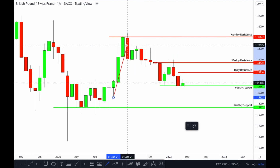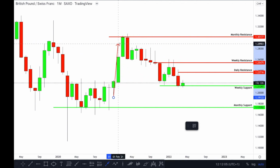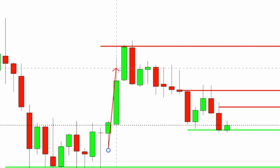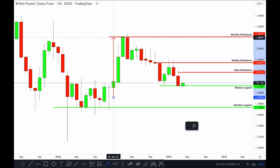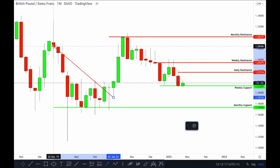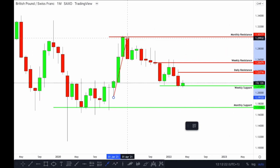So what we can see here is that this is a monthly resistance zone. Why is it a monthly resistance zone? We can see that price has managed to come up to this level and then sold down. So always think of your resistance as the roof. Now, when we think of a support level, think of it as your floor. We can see that price had sold down to this level, found a support here and bought off of this level to the monthly resistance.